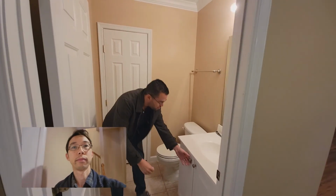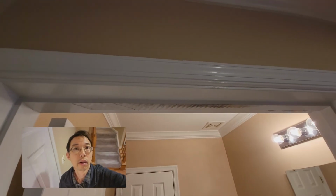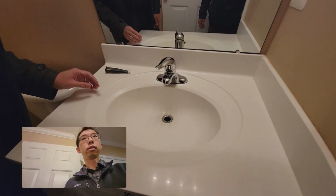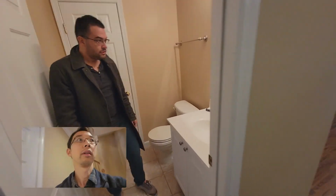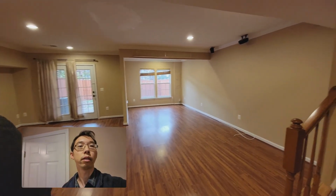Bathroom wasn't too bad. I think the only thing that I noticed was the sink stopper. It was just kind of pulled out and left here. All right, so this needs to be repaired. Cool. This bathroom's good. And we got this basement kind of game room, rec area.